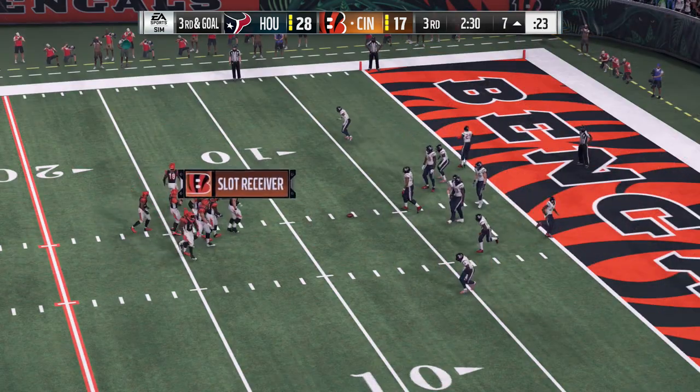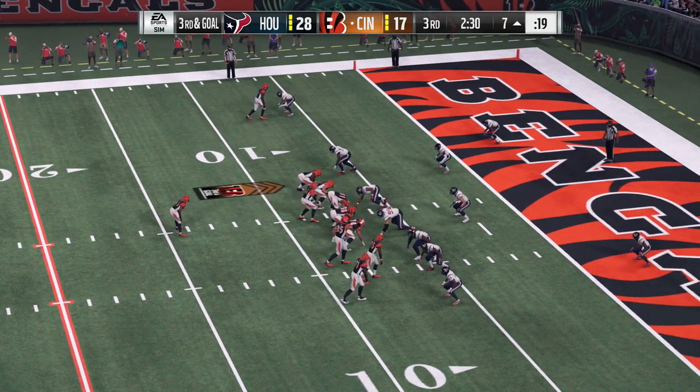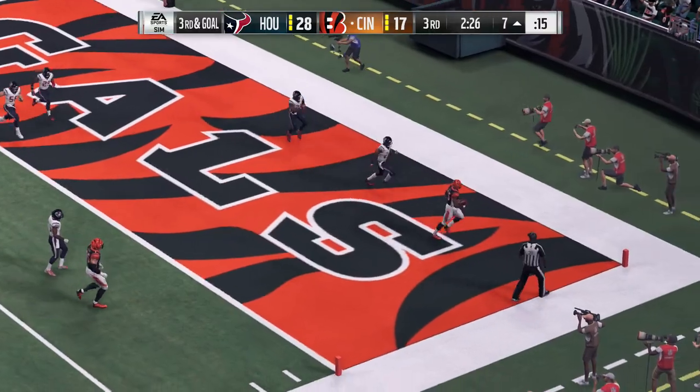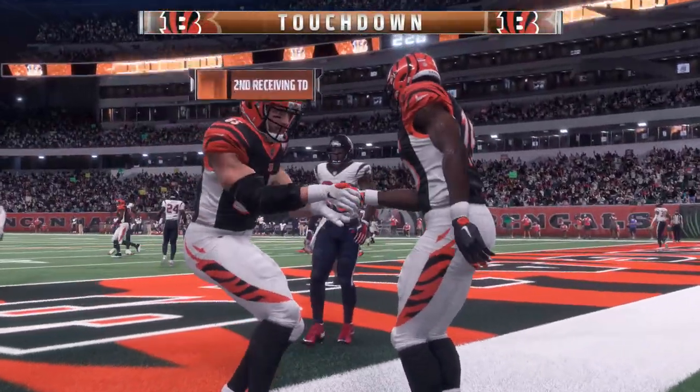Well, knowing them and knowing what we just seen, I think they're throwing it again, don't you? I think you have to. I think in this situation, you've kind of run out of your running plays. Fire another one into the end zone. Dalton on third and goal. That's going to be caught by Ross for a Bengal touchdown.